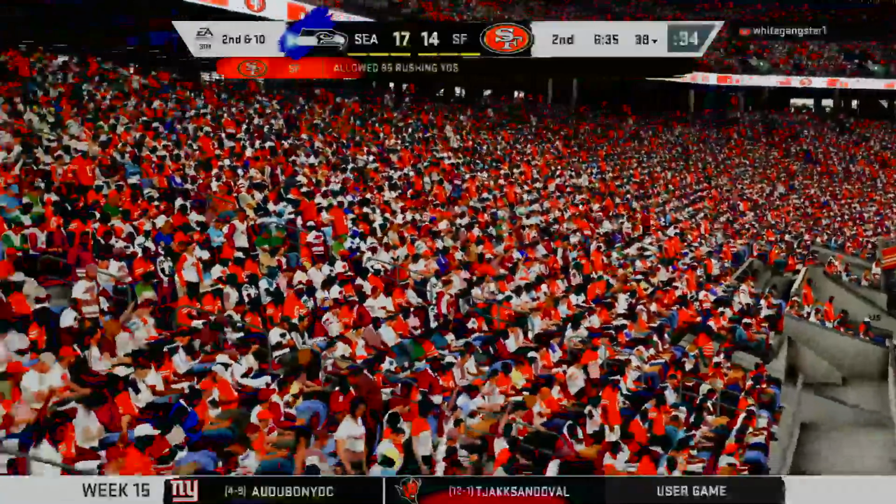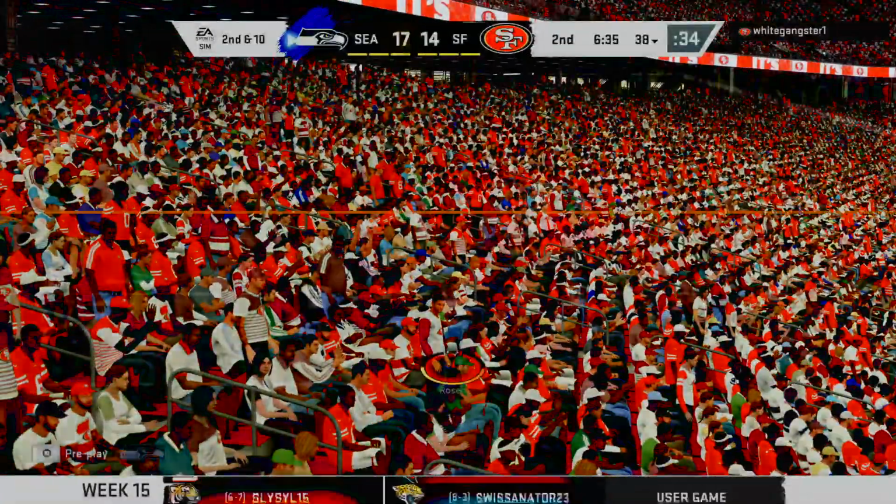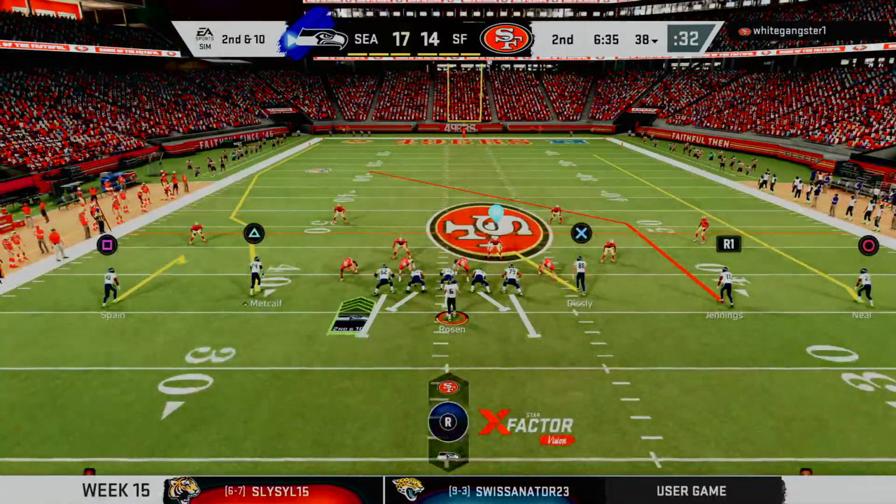Yeah, just something to build off of. That's what they're looking for here. They work again from the 38 on 2nd and 10.